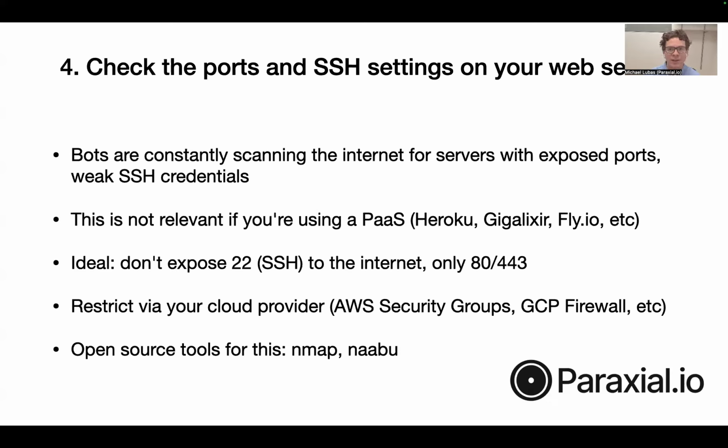If you're using a platform as a service like Heroku or Gigalixir or Fly.io, you actually don't have to worry about this. This is a nice security benefit of the platform as a service model. If you are hosting yourself on an EC2 instance or with GCP, this is something you need to be aware of.